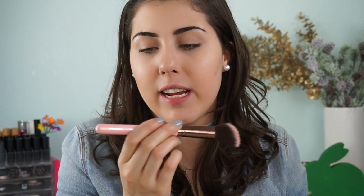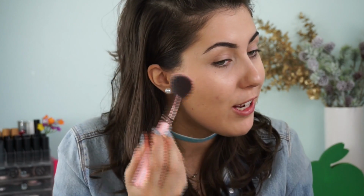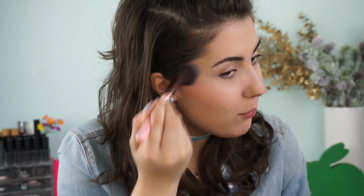It's amazing. So I am taking the Luxie 504 large angled brush, my favorite for blush. I'm just taking the smallest amount of product. I'm gonna tap off the excess and I'm gonna work it into the bristles on the back of my hand because I know that this is very pigmented from the swatch. So I'm just gonna take that on the backs of my cheeks.